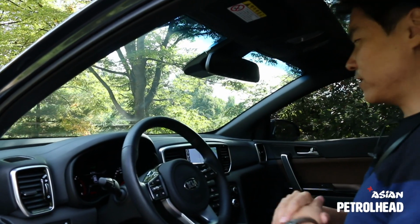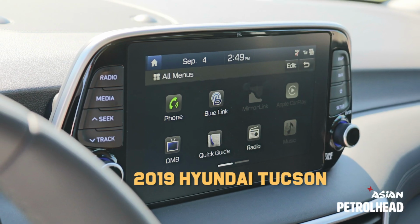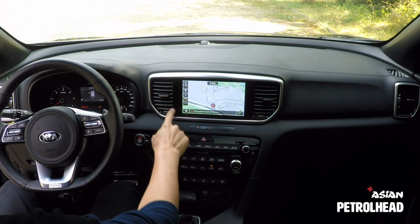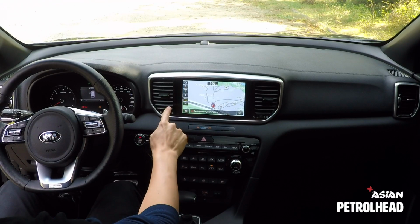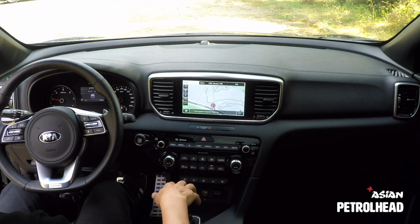Now let's talk about interior changes. We showed you the floating navigation screen on the 2019 Hyundai Tucson, but Kia is still sticking with the embedded type. Rather than moving to a floating navigation screen, they smoothed out the edges of the screen, which they're calling seamless design, and they moved the air vent dial from the side to the bottom. Now let's go out on the road and see how she drives.